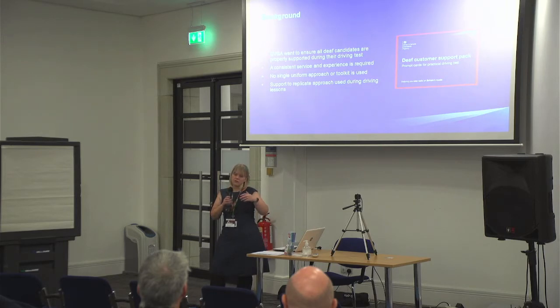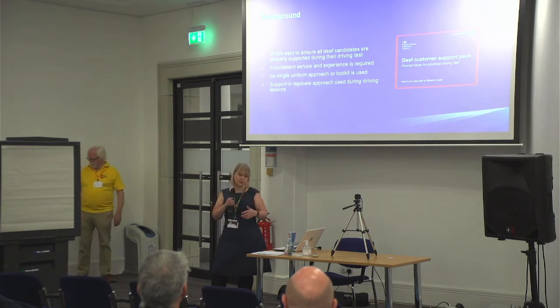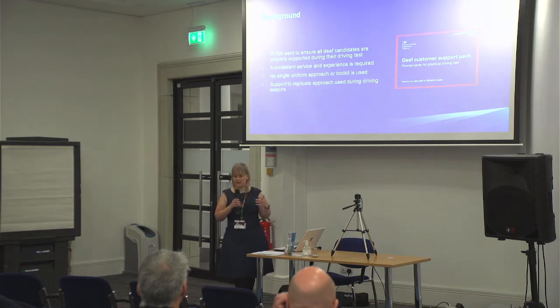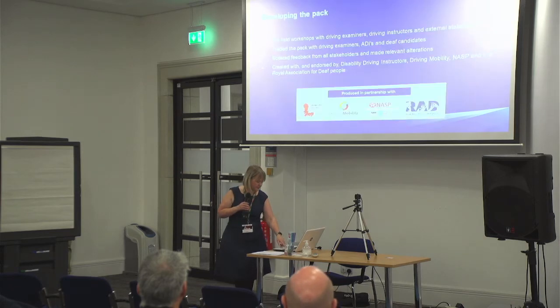What we want to do is encourage driving instructors to use the pack in their lessons so that the candidates are used to seeing it, they've practiced with it, and they'll have a bit more of an understanding about what those prompt cards are and what they mean, so that when they come up for tests, it's not a shock, it's not something new, and they're seeing it all the time. So it's out there and it's available for you to use, and you can print it off. The prompt cards are there for you to print off and use on the gov.uk website. We'll talk about that in a minute.